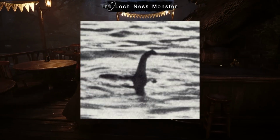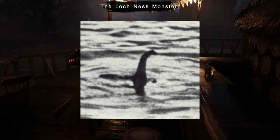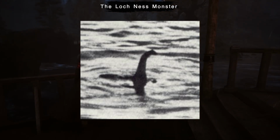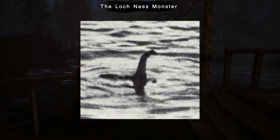The Loch Ness Monster, affectionately known as Nessie, is one of the most iconic creatures in folklore, rivaling Bigfoot in fame. The most famous evidence of Nessie's existence is the surgeon's photograph, which was later proven to be a hoax.